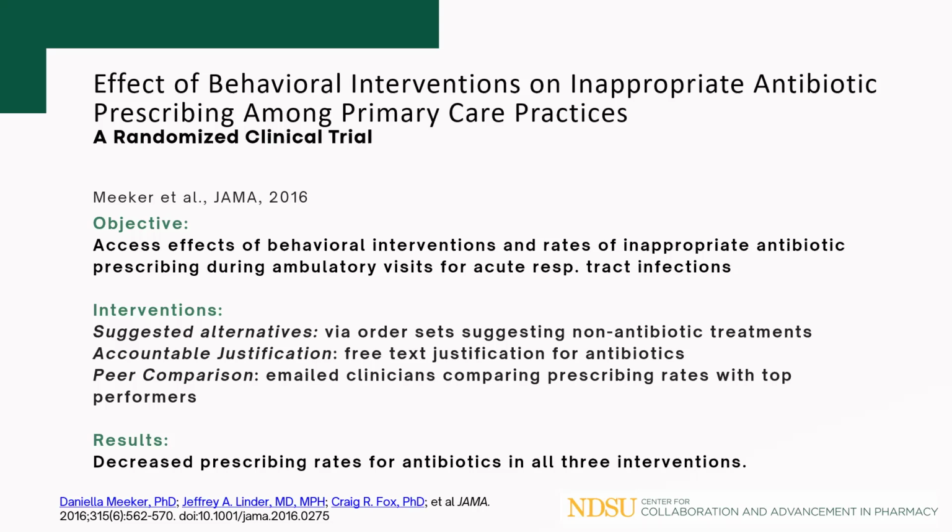The second thing they did was having accountable justification. So they put in a free text box for the indications for antibiotics. And then the third thing they did was peer comparisons. So they emailed clinicians comparing prescribing rates with top performers at their facility. And what they found was that in each intervention, there was decreased prescribing rates in all three.